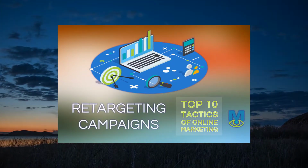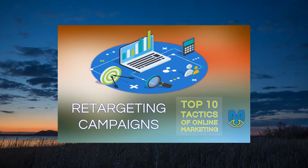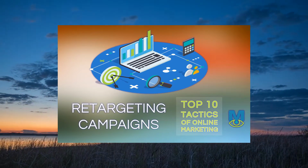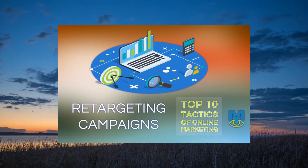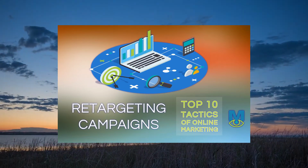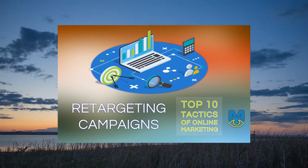Number 10, retargeting campaigns. Retargeting is also referred to as remarketing. When a visitor comes to your website, they become aware of your brand. You don't have to speak to them like a cold prospect anymore. Their brand awareness is valuable. Additional exposure to your brand for an already aware audience yields click performance better than cold audiences.